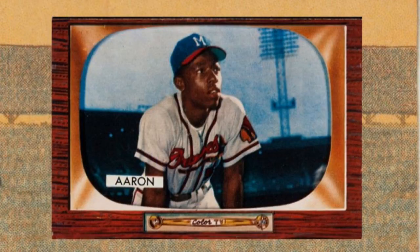Number 6, 1955 Bowman, Hank Aaron, number 179. The significance of this one is easy to figure out. It's Aaron's only Bowman card. And of course, 1955 was the last year that Bowman made cards at all before Topps bought them out, and this wood grain TV motif is iconic, if polarizing.